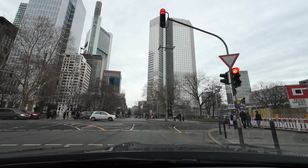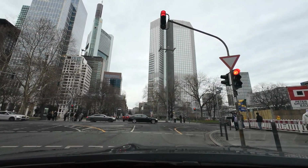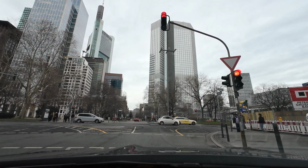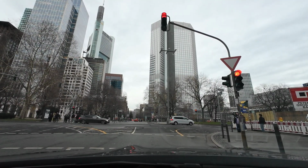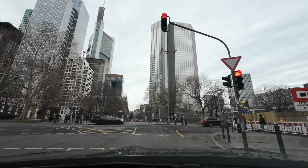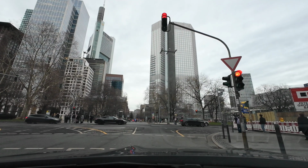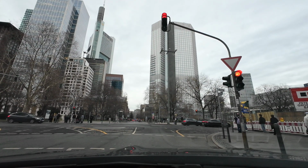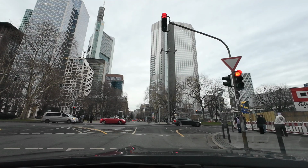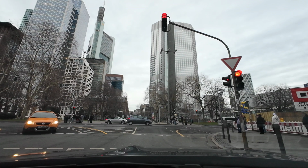On the right side you will see the place called Willy Brandt-Platz or Bank Square area, and in this area all the taller buildings mainly belong to banks, including the old building of the European Central Bank. They have a new building in Frankfurt's east side on the Main River, which is also very cool, modern design, glass and steel.